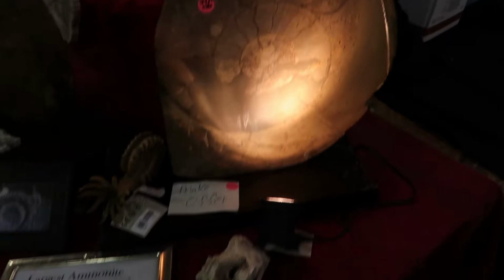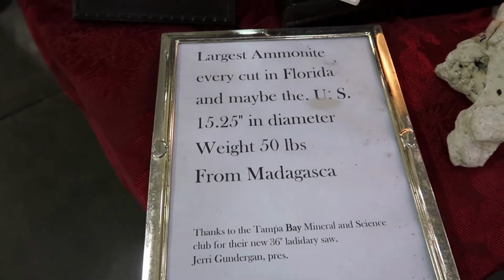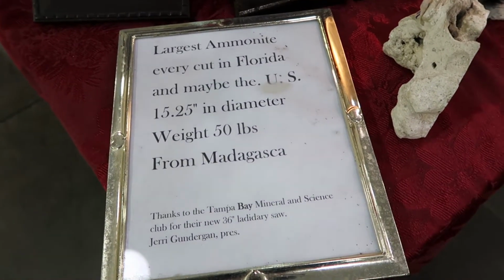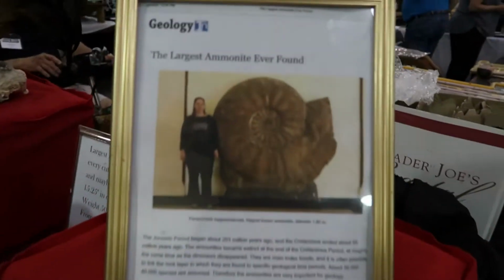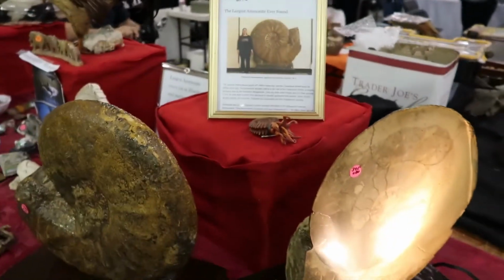Well, the largest ammonite ever cut in Florida, maybe the U.S. Weighs 50 pounds. Cool. Oh, no. That goes for that. Wow, can you imagine that?